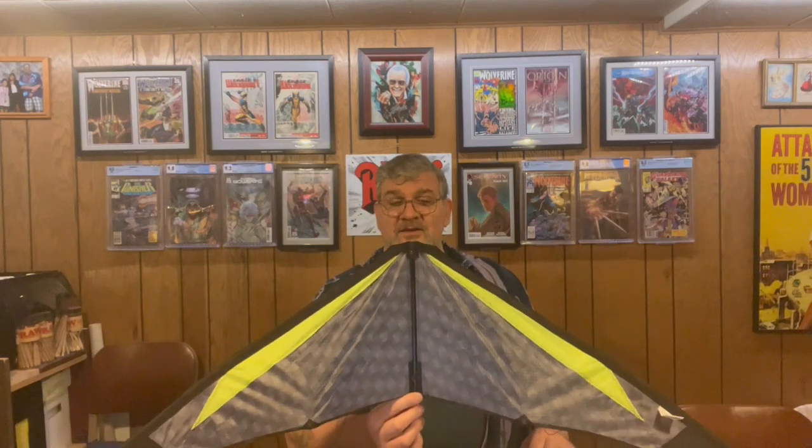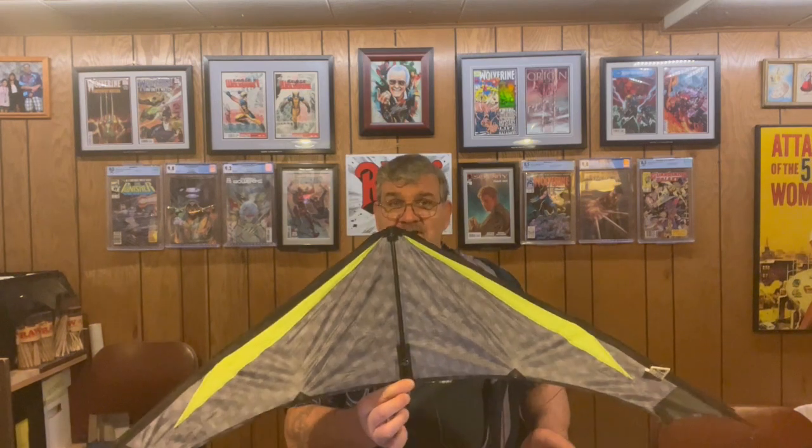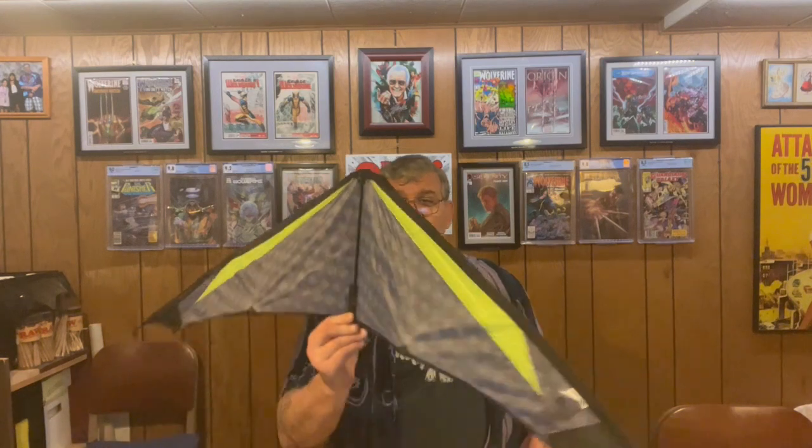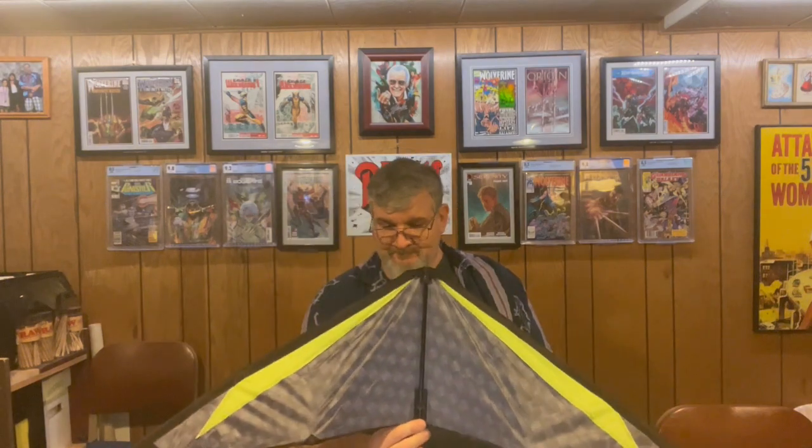Kate is a wonderful little kite. She is only 17 inches tall. She's only 46 inches from tip to tip. She is constructed of ripstop polyester and 4mm carbon fiber supports. And she is one of the fastest kites, I think, on the market. She is hands down the fastest kite that I myself own. She is slated for 6 to 46 mile an hour winds.